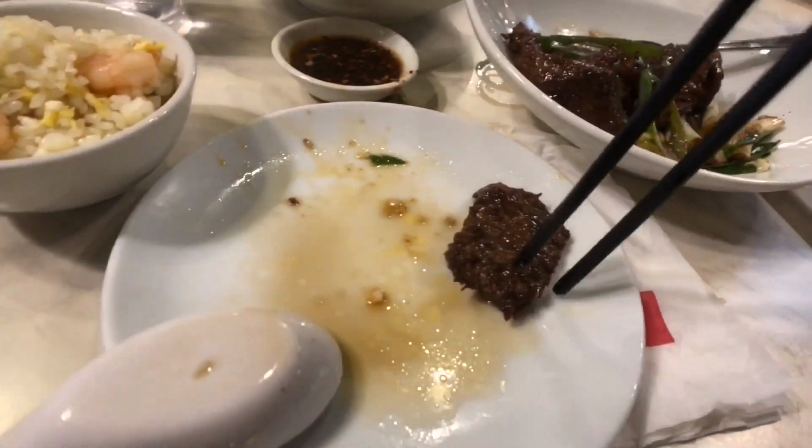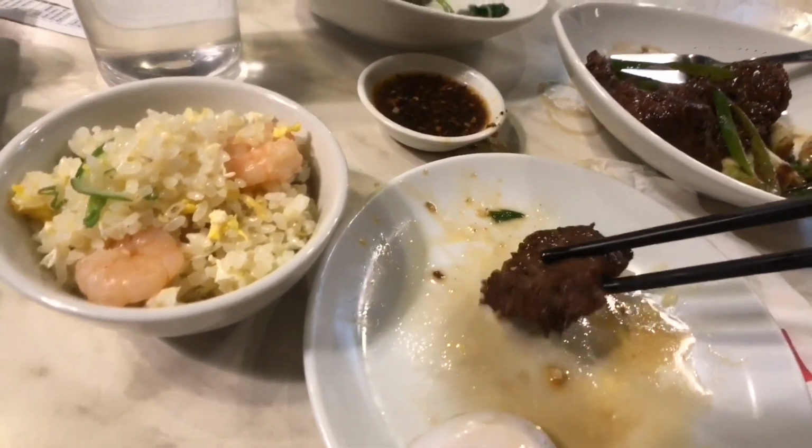Okay, up next, the beef with scallions. So I'm having this with the shrimp fried rice. I put this whole piece in my mouth. I'm hoping it's tender. Not super tender, but workable and flavorful.